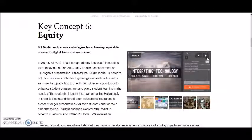Key Concept 6 deals with equity, modeling and promoting strategies for achieving equitable access to digital tools and resources. In August of 2016, I had the opportunity to present integrating technology during an all-county English teachers meeting. During this presentation, I shared the SAMR model in order to help teachers to look at technology integration in the classroom as more than just a check the box, but rather the opportunity to enhance student engagement and place student learning in the hands of students.